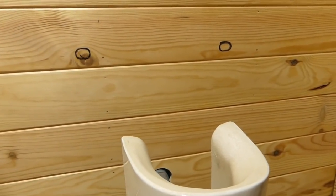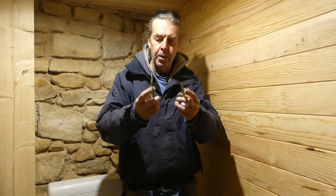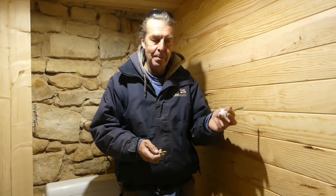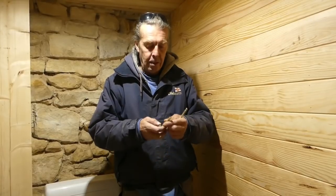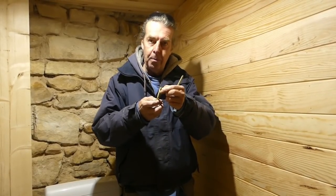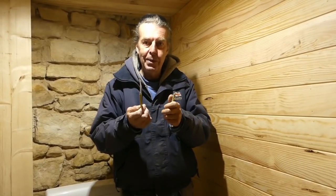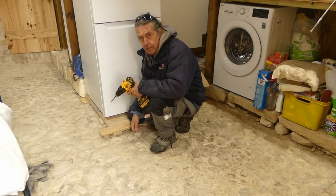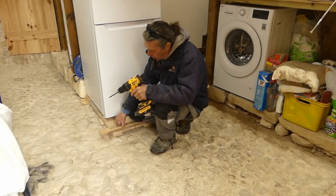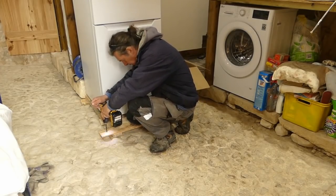What I need to do now, and I'll show you why, is drill them out a bit. So these are them, they're huge, look at the thickness of them, and if I screw them into my cladding here, it'll split it. So I'm going to measure the diameter of that and just pilot them out a little bit, so they'll still bite well and not split my wood. So not taking any chances. I've got a 7mm bit. I've got an old piece here, an offcut. I'm just going to do a test fit.